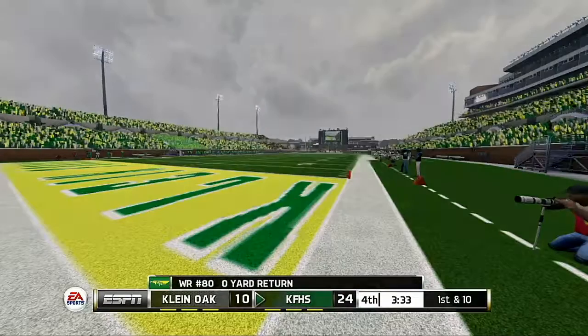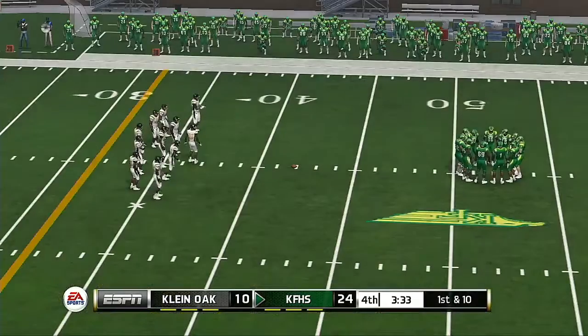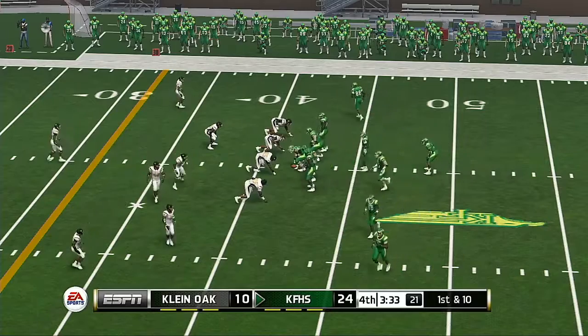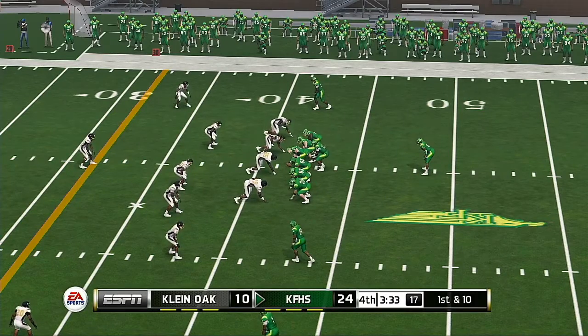He's taken down at the 42. Golden Eagles have put up 24 unanswered points. One team can't do anything wrong. The other team can't do anything right. Both teams are well aware that a score on this drive is going to create an almost insurmountable lead. This defense has really got to step it up and make a stop.